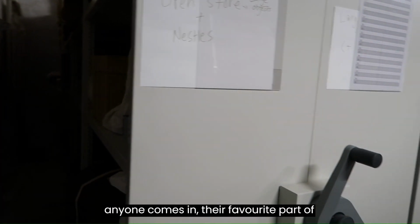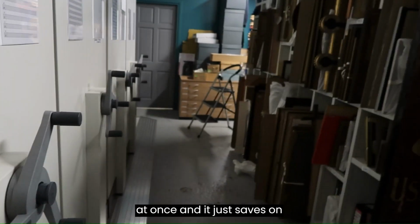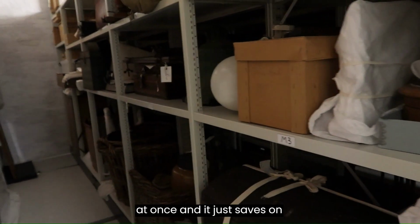And perhaps when anyone comes in, their favourite part of the store is this fab roller racking. So we can obviously move all of our shelves at once, and it just saves on space.